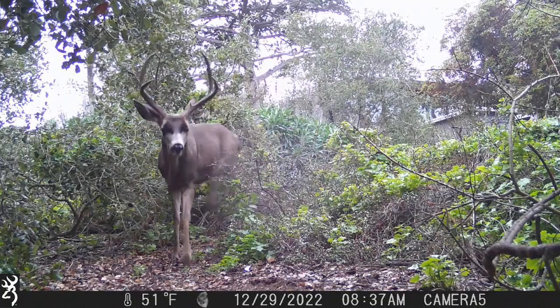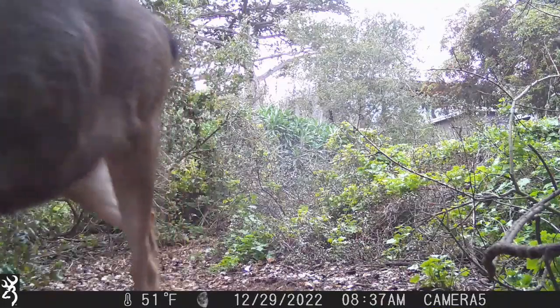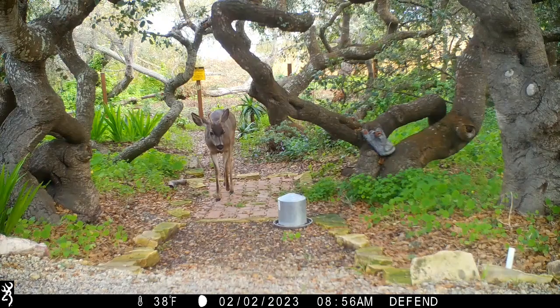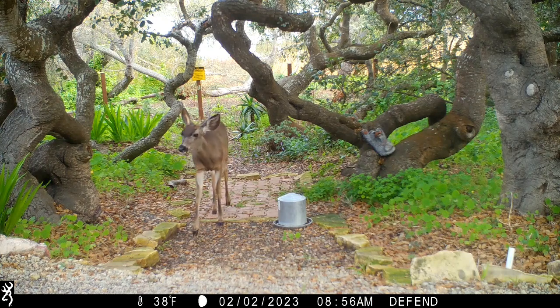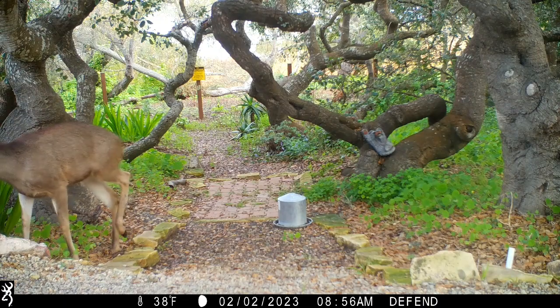The mature buck with the injured eye. We can see the eye injury at night. And here's a young buck with both antlers.